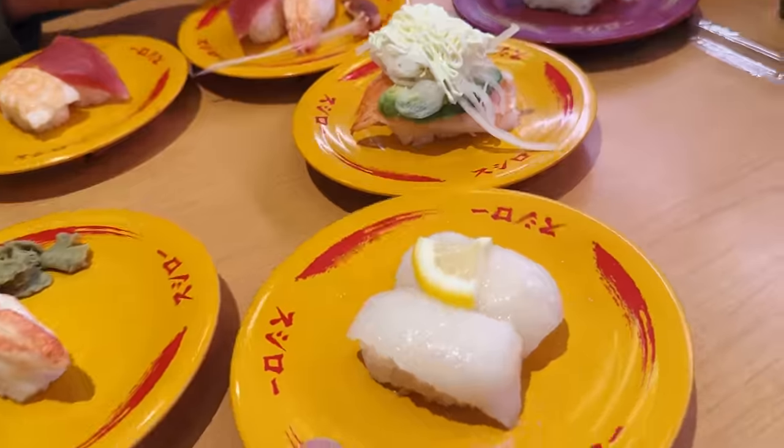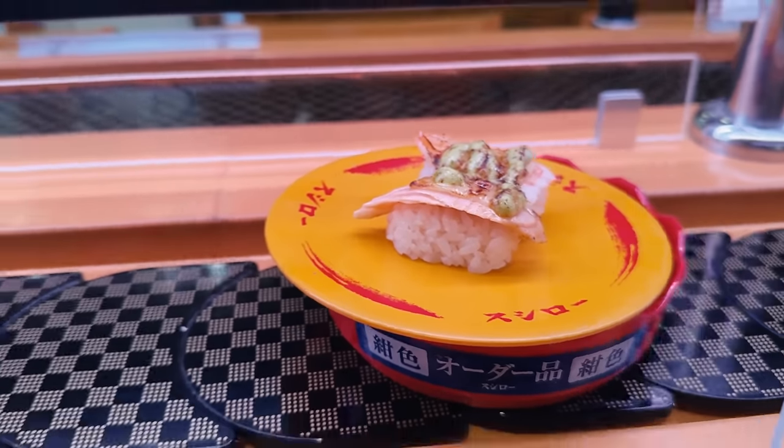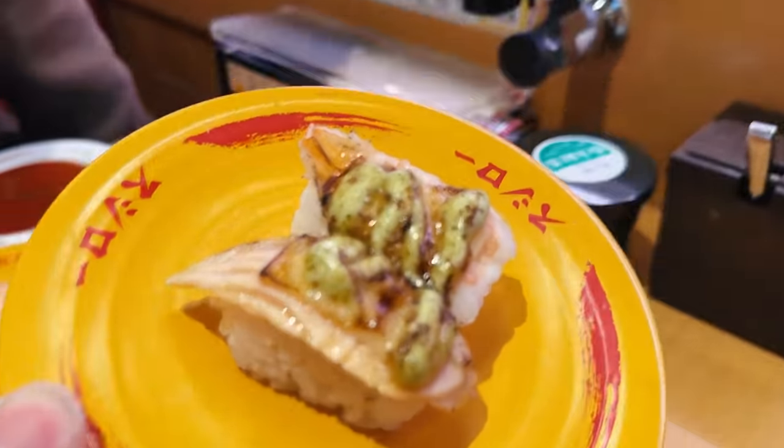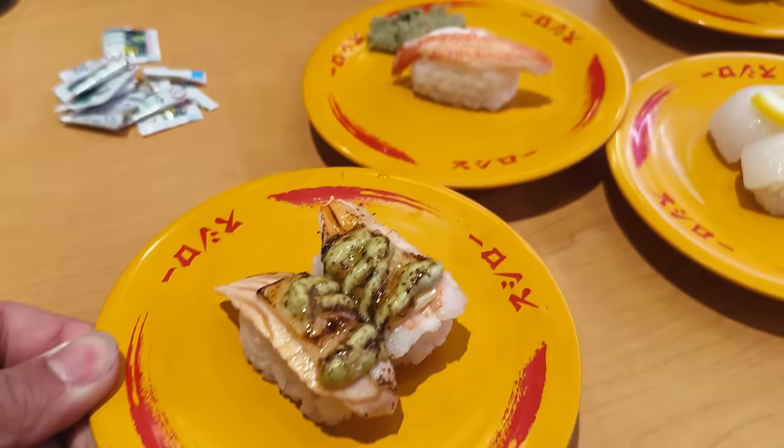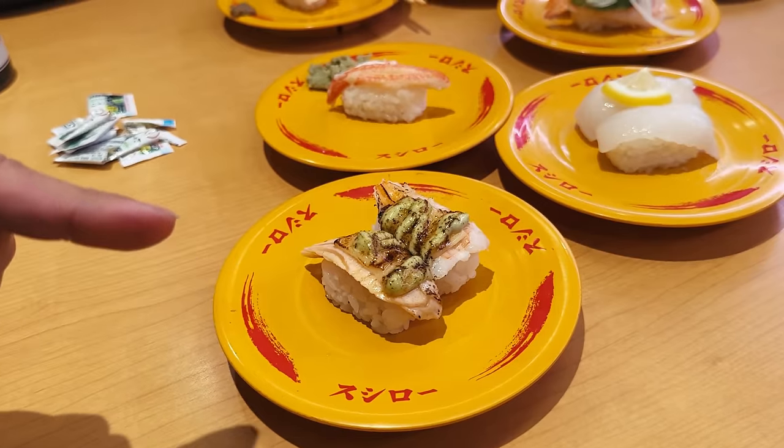Let's find Nico. Well, ended up at Tushiro. Got some squid, shrimp, taco, crab. Oh yeah. Got some salmon and shrimp with basil. Mind you, this is all 120 yen per plate, like 80 cents.